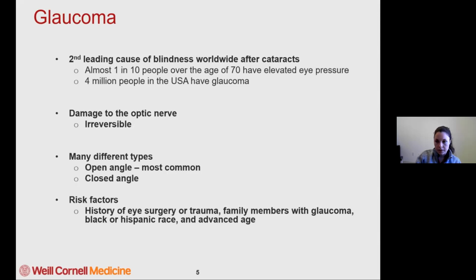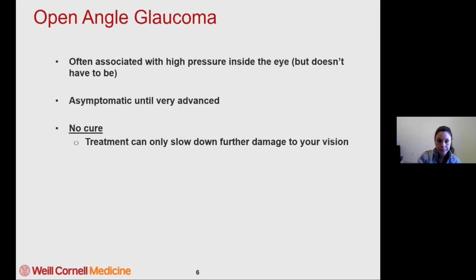There are many risk factors for glaucoma. Some of them are history of eye surgery or trauma, family members who have glaucoma, being of Black or Hispanic race, and advanced age.